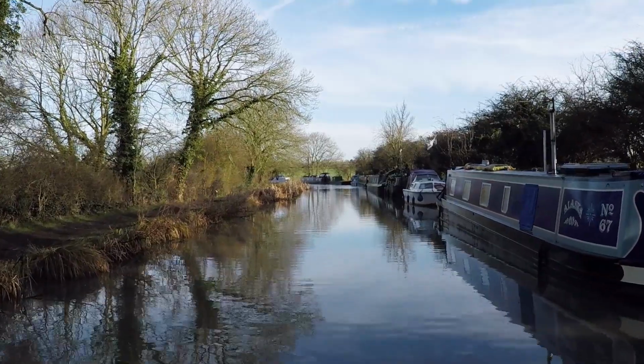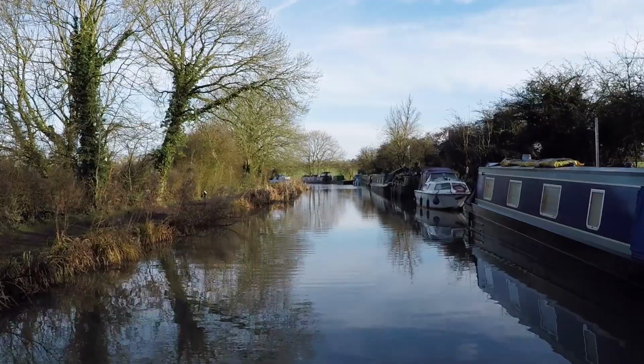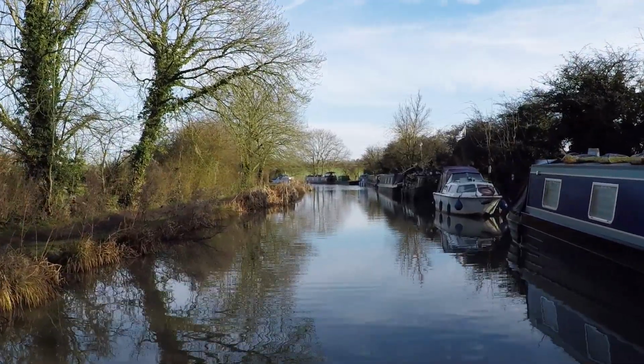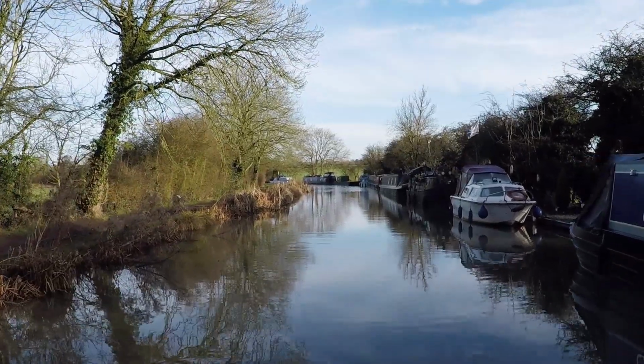Towpath is on the left. These boats on the right are long-term permanent moorings, and there's quite a lot of them. They go all the way up to Bridge 34, and just ahead here we've got quite a sharp bend, so you do need to go careful through here, especially in the summer when it's busy.